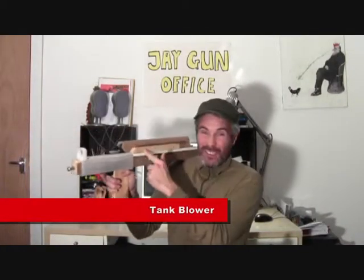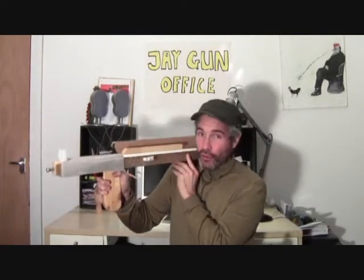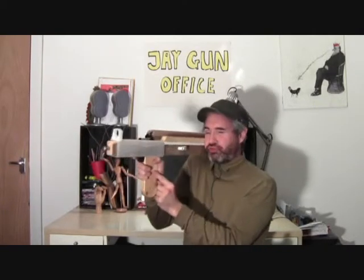Bazooka. This is a fantastic solution for quick action to blow up big things. It's an easy to handle mini bazooka. Simply place the rear end on your shoulder, aim at your target here, and then pull the trigger.